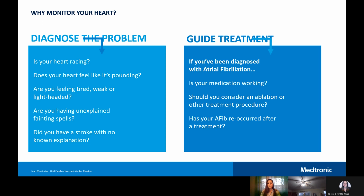The other side of this is sometimes we know a condition of yours, such as atrial fibrillation, and we would want to help guide the treatment of your AFib. Even though we know you have AFib, you may still have a heart monitor, especially a long-term one implanted. That way we can see, is your medicine working? Should you consider ablation or possibly another treatment? Or another avenue is, do you still have AFib after you've had a treatment? Those are two different sides of the coin of why we would want to monitor your heart, especially when it comes to long-term monitoring.